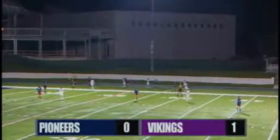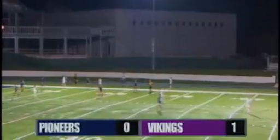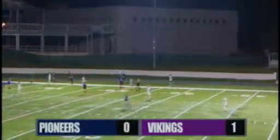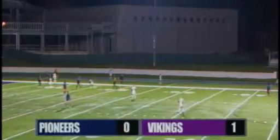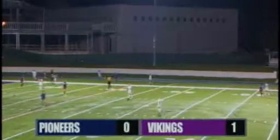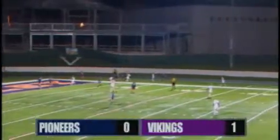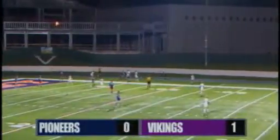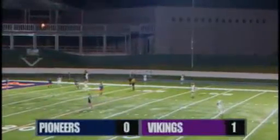Pioneers throw this one in. Off one of their bodies, out of play. Viking throw-in now. The clock doesn't stop. That gets thrown in towards the corner for Garcia. She goes down again. Pioneers take this one away. Try to clear it out, blocked by the Vikings. Goes off the Pioneer, another Viking throw-in.